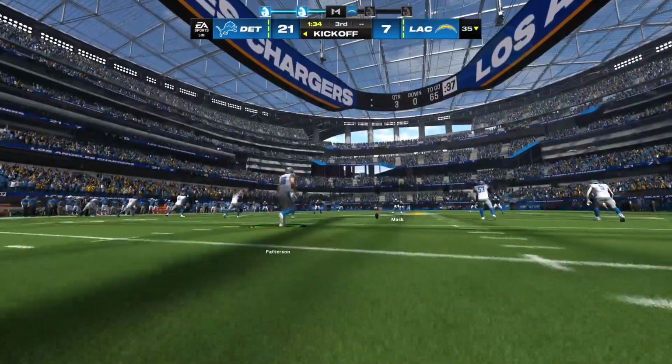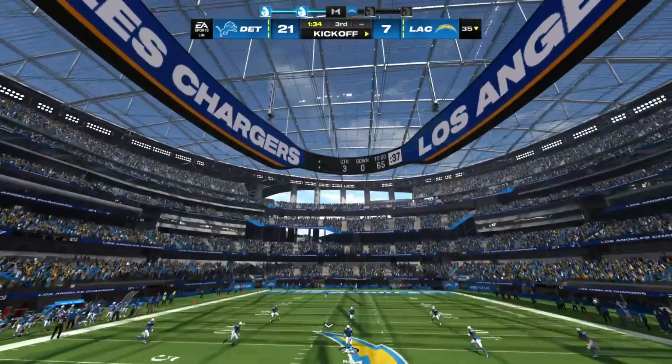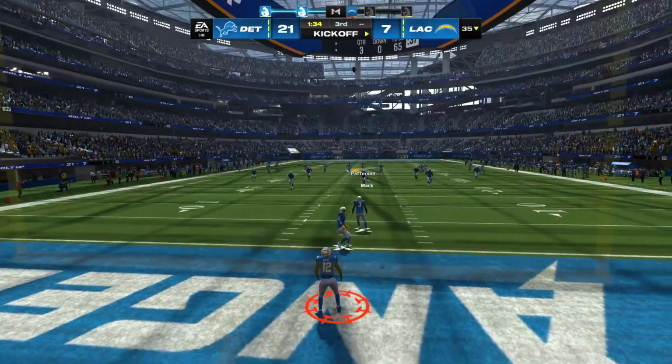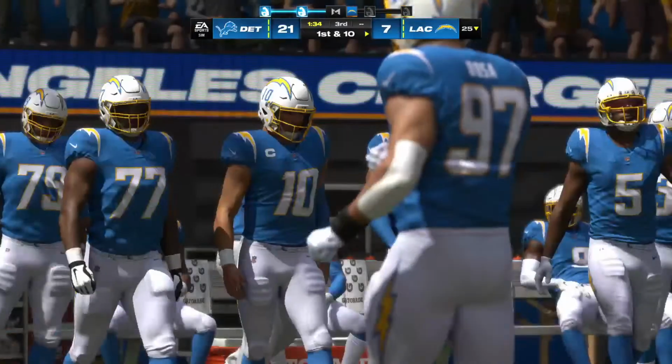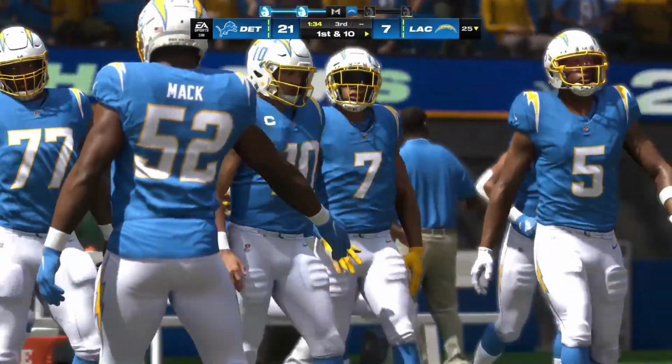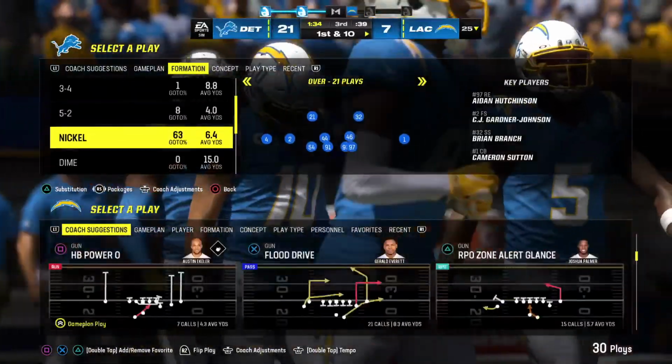And Patterson back out there to send this one away. And Davis content just to bring this out to the 25-yard line. The offense for Los Angeles returns to the field.